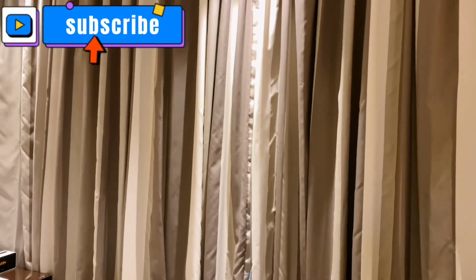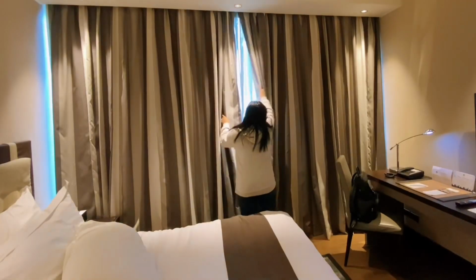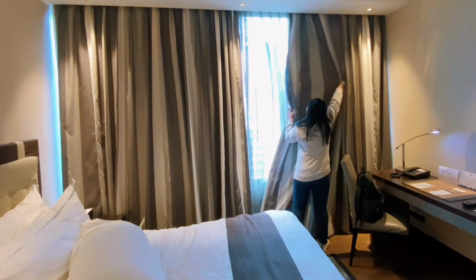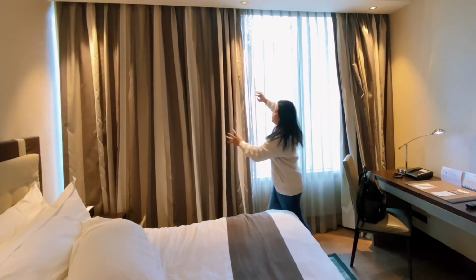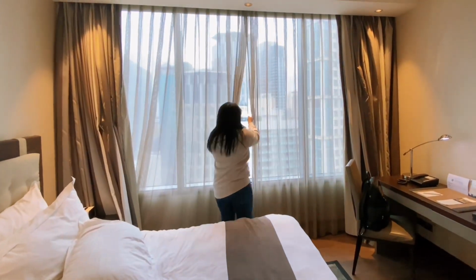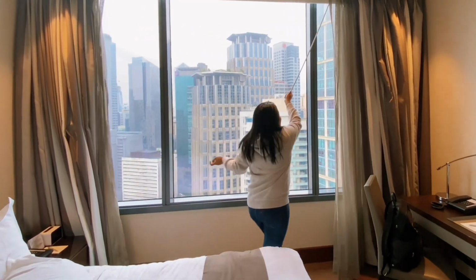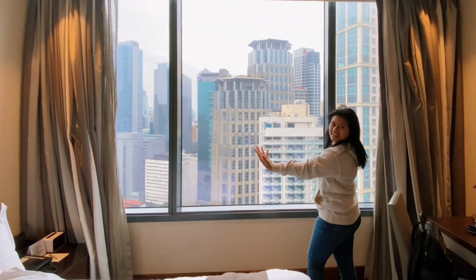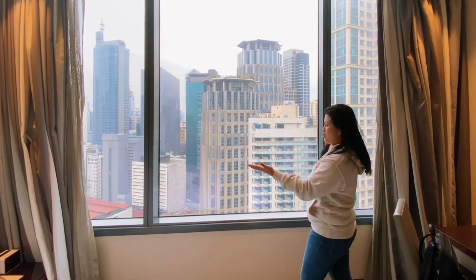And the spectacular view is behind this curtain right here. But you have the blackout curtain. This is what it looks like behind the curtain. This is our view. The other side is a bit hard to shoot. And voila! Oh my gosh! It's so worth it. It's scary, but it's so worth it.